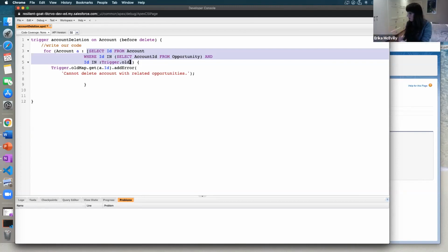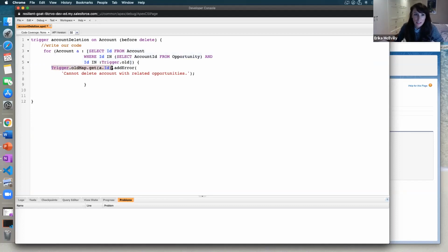I have to look at my notes because I'm always confused. It is a list of records with the old values. That line is a bit complicated, but what you have to look at is the addError. Usually the methods, where it says which action or operation you are doing to your record, are written in a way that is easy. So it's addError, and I'm going to show you where you can find other methods. Here the method is .addError, and this is the message that you will get: cannot delete account with related opportunity.